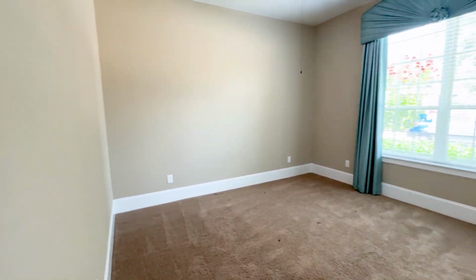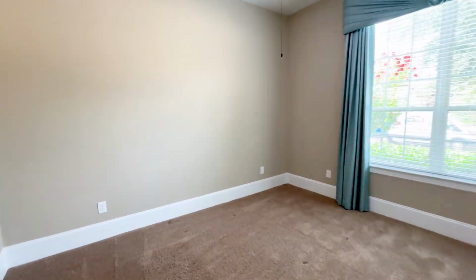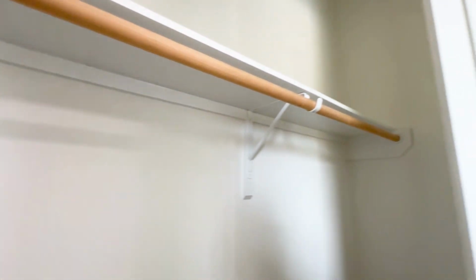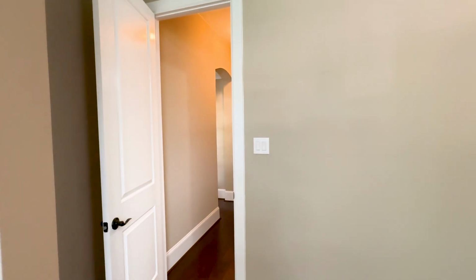Here's the bedroom here. Again, everything's just nice and clean. Well taken care of. Looking out the front, it's a standard closet. I'm sure you guys are wondering what the price is, which we'll get to here in a second. The ceilings are maybe 8-foot ceilings? 10-foot ceilings, 8-foot doors, so.